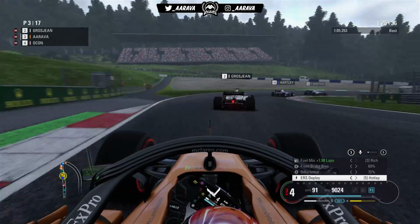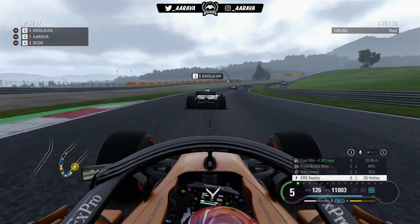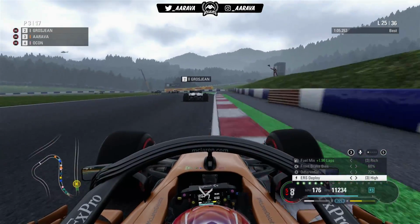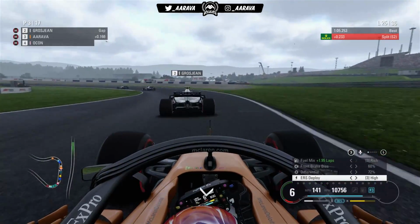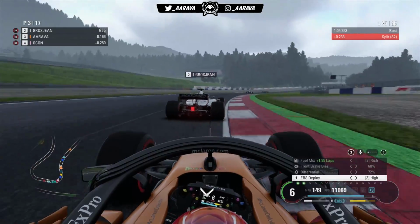But Alonso has not pit under the safety car. He's maintained his 1 stop, so that's a little bit weird from Alonso. He probably should have pit under the safety car, but he's not, so he's still on those worn soft tyres, I believe, unless he did the pit stop and I just didn't see it on the replays, but I don't think he did. And now we're being held up massively by Grosjean here.